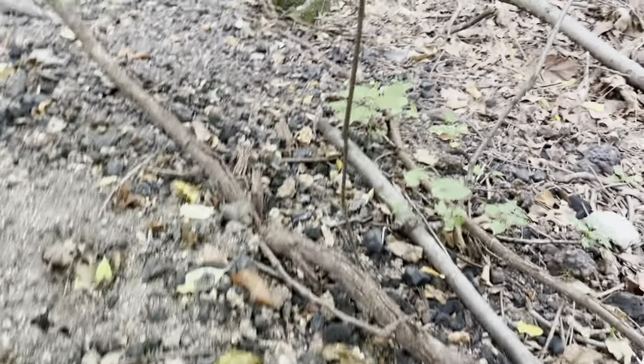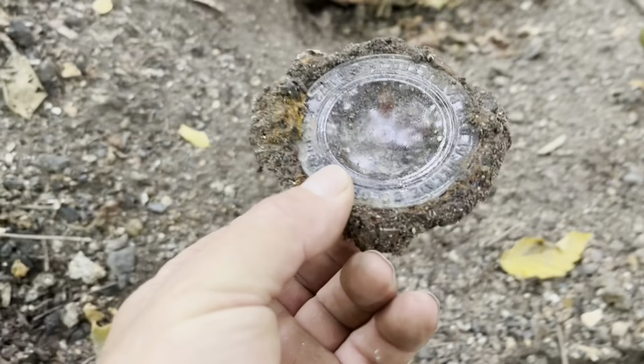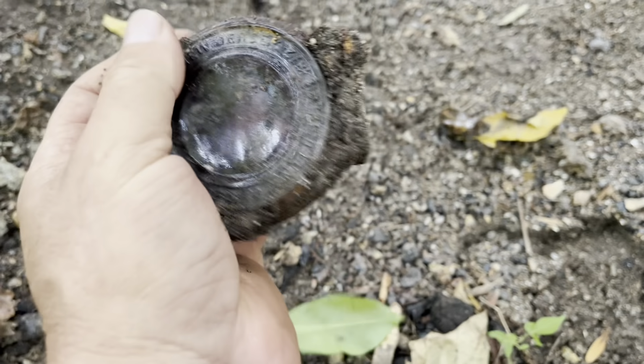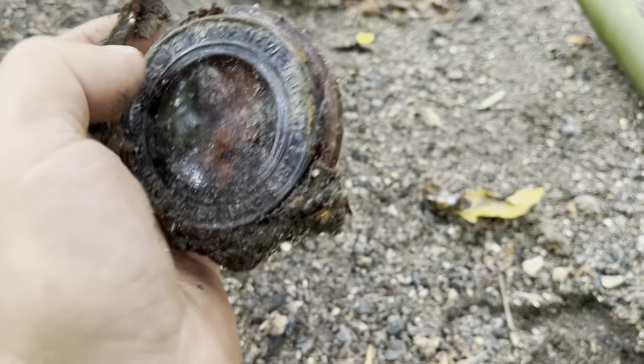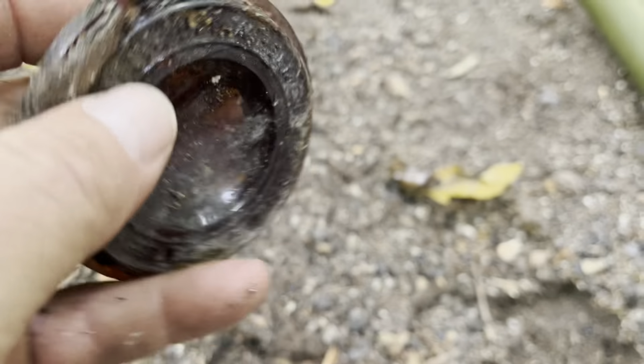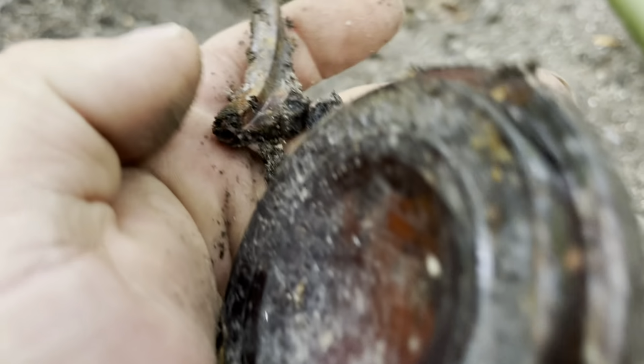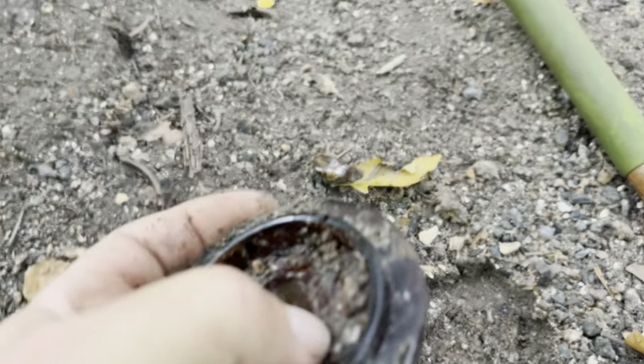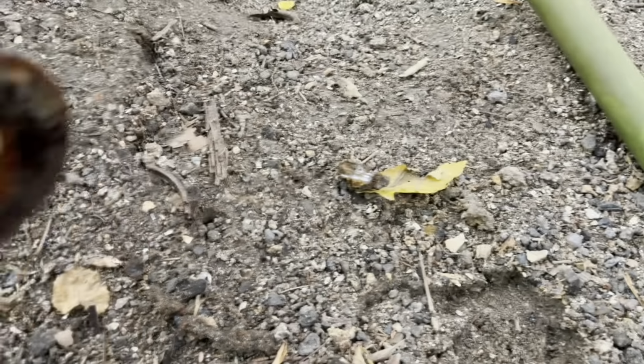Something living in there, and they dug up all the ash. Don't see any bottles, but I did find this. It's a jar lid. Amber. Feels like it has a wax seal on it still. See that? And see if I can read it. I got my glasses on, but I still can't see out here.